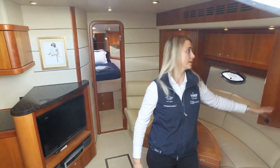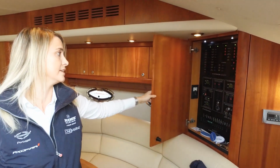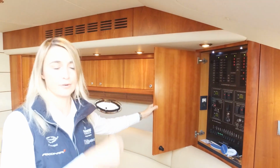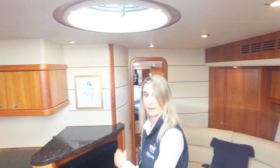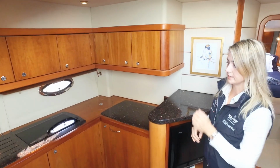So this cupboard opens up and your whole electric panel is there. You can see your DC meters, you can turn on your generator, you can turn on your lights from that area. You've also got air conditioning control there, which extends to a further one in the forward cabin and in the aft cabin, so you can control your climate in those areas.